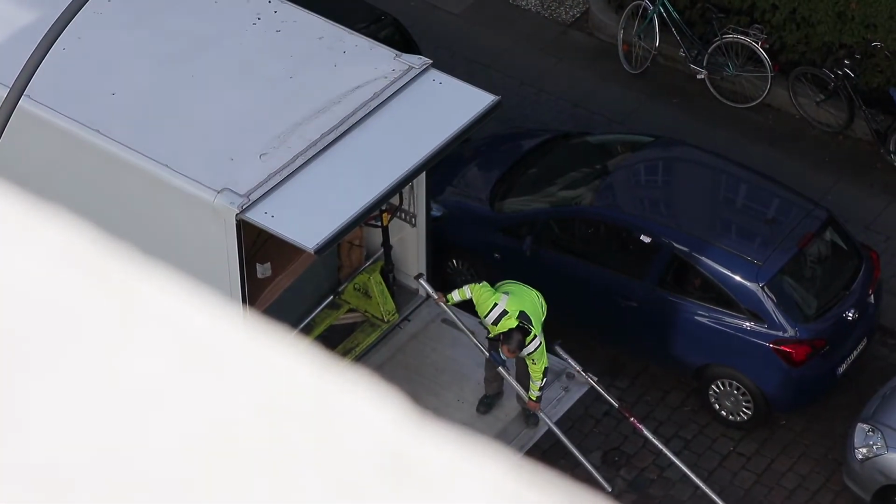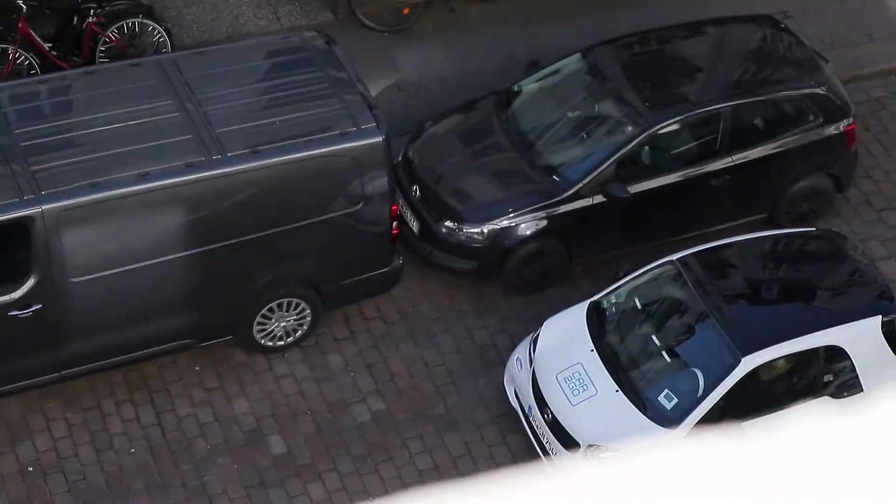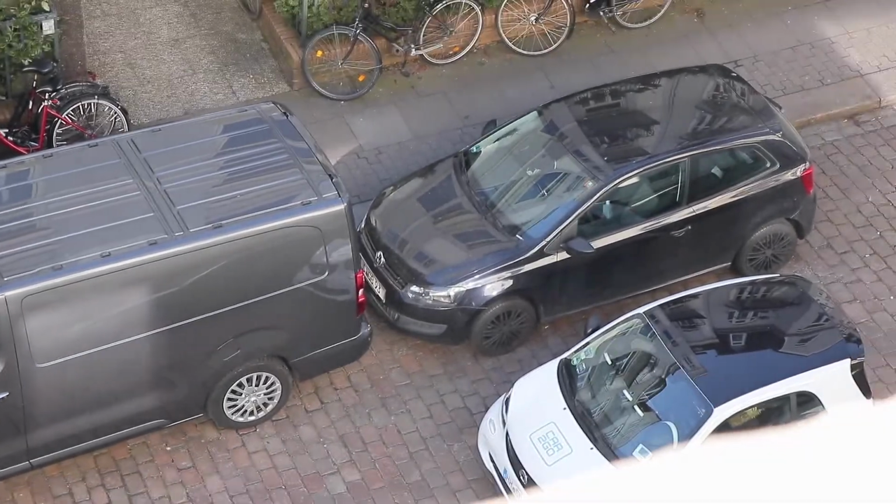Oh, okay. That's probably our mattress then. So we're gonna deal with that and then probably spend a little bit more time cleaning here and then going back to the old place to pack and clean some more. So that's the truck with our mattress. And there's a poor car to go. Oh no. I hope they can just leave it there.